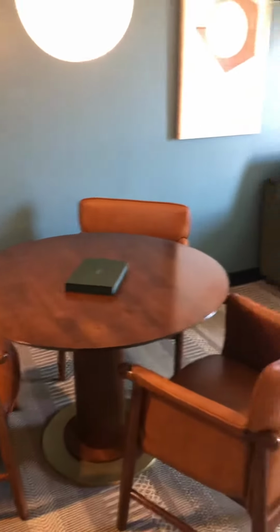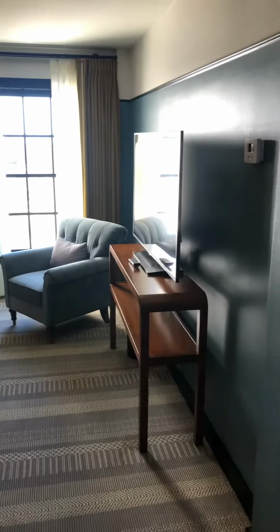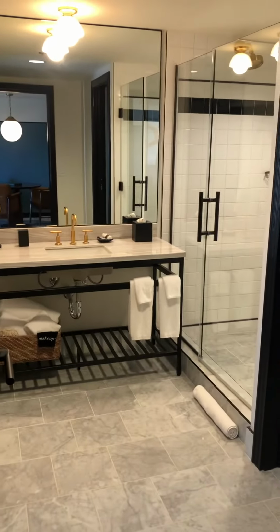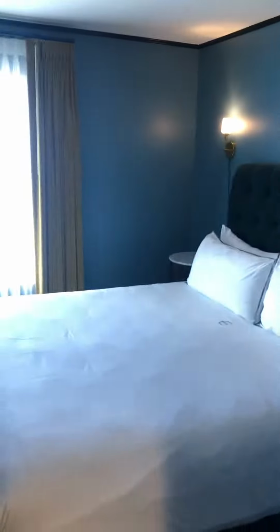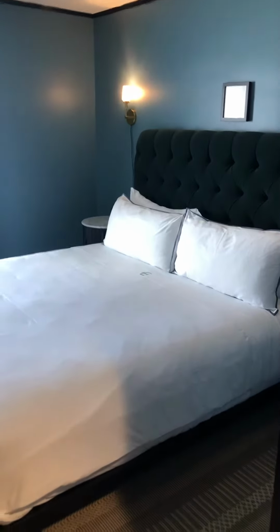This has a little sitting area, table, sofa, TV in here, beautiful views outside, and then separately leads into your bathroom, shower, toilet area with the door that shuts, robe, and then this door can slide shut for your sleeping area to your king size bed.